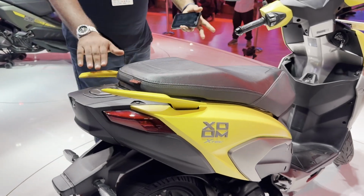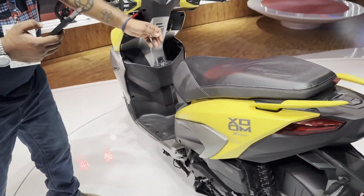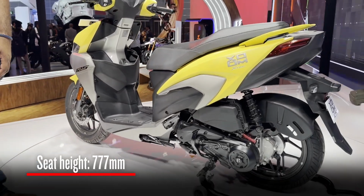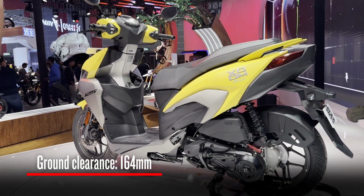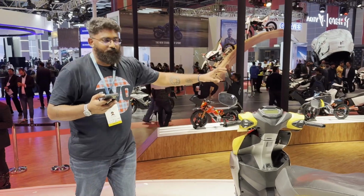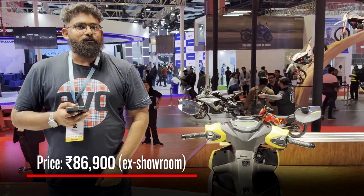Now this does have an external fuel filler which gives you access to a 5-liter fuel tank. Now in terms of dimensions, sorry, this handlebar just keeps moving. You have a 777 mm seat height, 164 mm of ground clearance. This weighs 121 kilos curb. It also gets the Smart Connect features that you come to expect from Hero in this day and age. In terms of price, this starts at rupees 87,000 ex showroom.